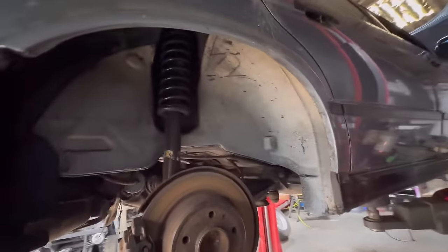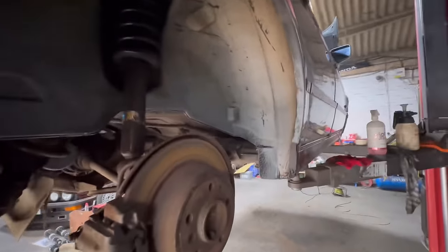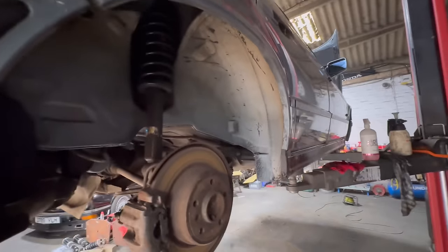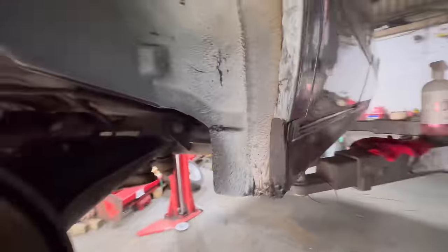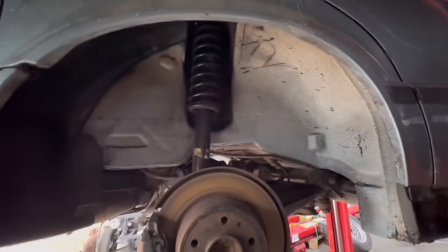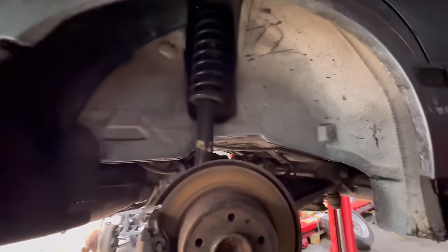And even when we got it on the ramp, there were no surprises. It just looked like a car that had been sat for a little bit. It didn't even look bad. The suspension was nice. It wasn't even full of surface rust. Like, the inner arch is cleaned up and it looked like brand new. Why was this car parked?